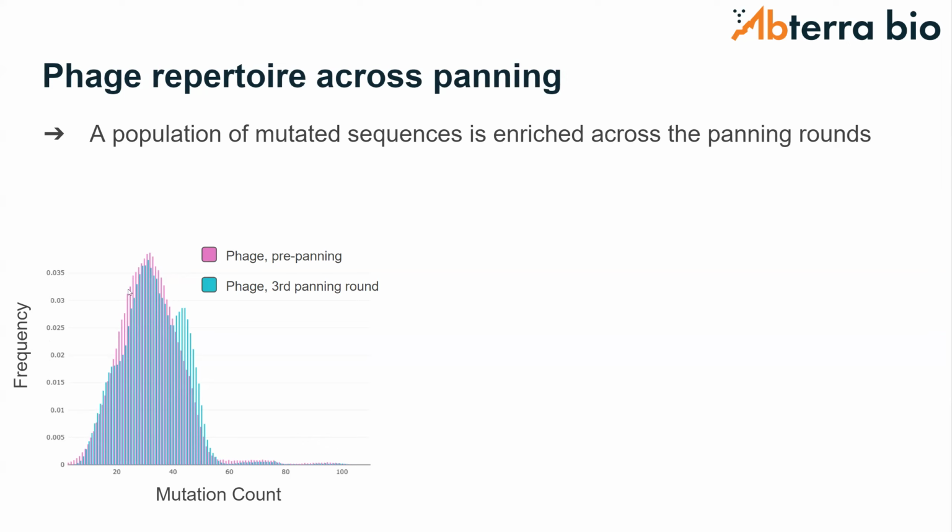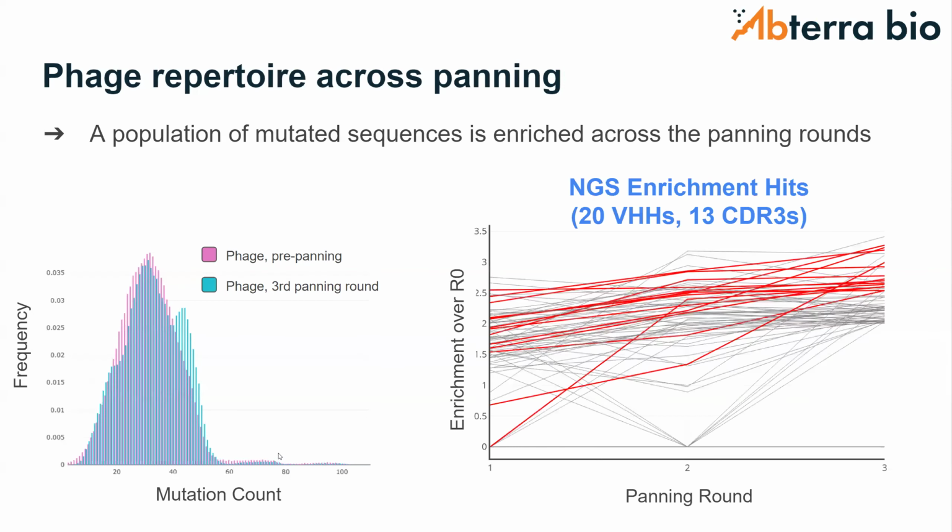So what I'm showing here is the same histogram of mutations from the pre-panned library in pink and the phage library after the 3rd round of panning in blue. And you can see that there is a little hump here of more mutated sequences, showing that potentially there is enrichment happening here. We can look at individual clones, not just at the repertoire level.